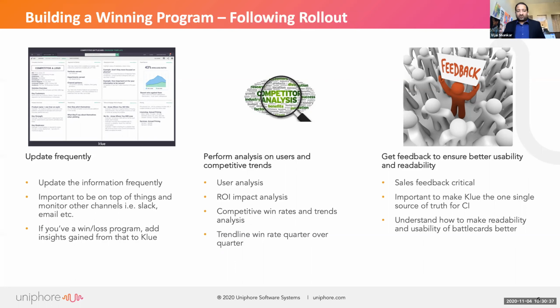The reason why this win-loss program and adding those insights into Clue is more useful is that sometimes we always tend to have success stories which are 6 months old, 9 months old. It's the same old success stories, the same old marketing information. What are the challenges? What are the solutions? What are the benefits? It gets boring after a while.